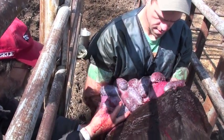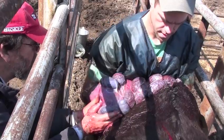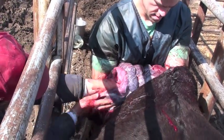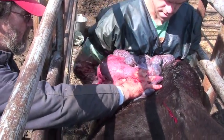Here he is shoving the uterus back into the cow, and this can take either a short time or it can take an hour or more. The farmer here is helping Byron because everything kept slipping and falling and he couldn't get it all put back in as fast as he would have liked.